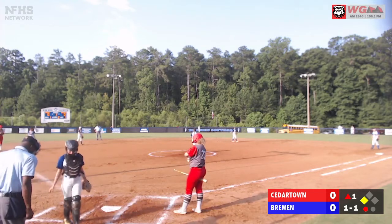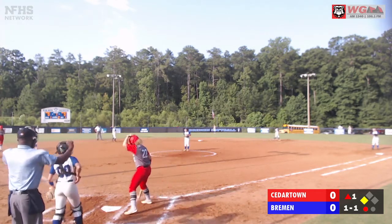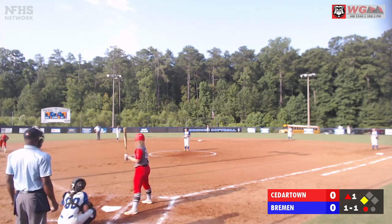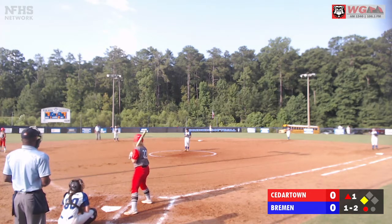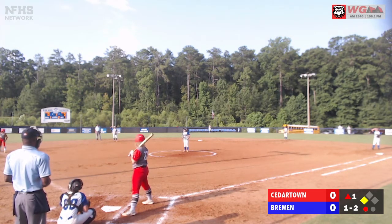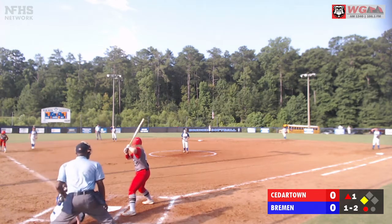It was a nasty rise ball there by number 27, Peyton Terrell. She climbed the ladder on her. She sure did, and Seal offered at it. It was tantalizing. 1 ball and 2 strikes the count with 1 away here in the top half of the first inning here at Bremen. We'll look at the wristband. We'll look into the dugout. Now we'll look into her catcher, and she's ready to go.